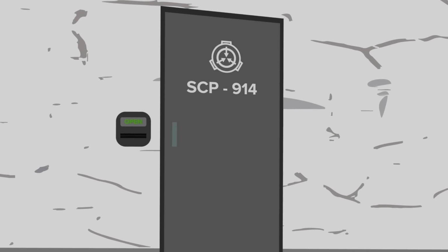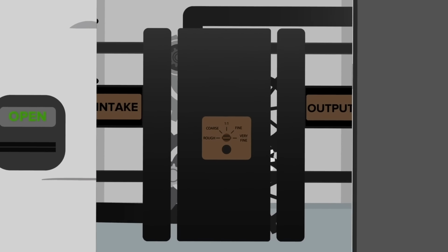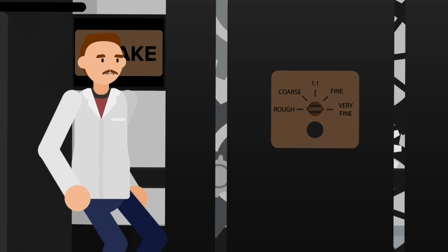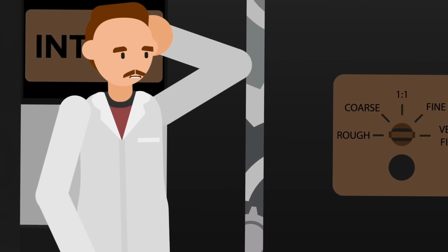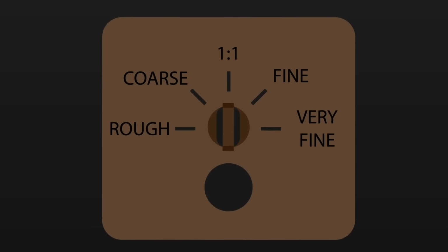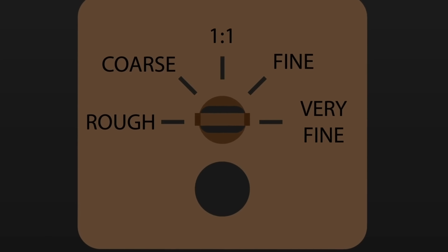SCP-914, or the Clockworks, was a giant machine with 2 booths marked Input and Output. Although the Foundation still couldn't fully comprehend exactly how, SCP-914 seemed to take any object placed within it and disassemble, recreate, improve, or destroy the item depending on its current setting.